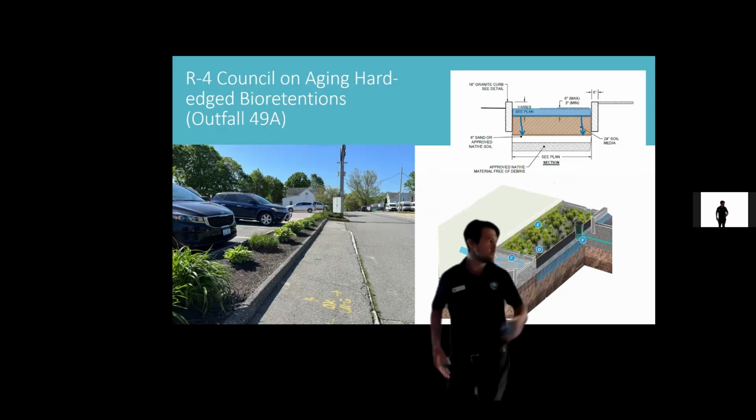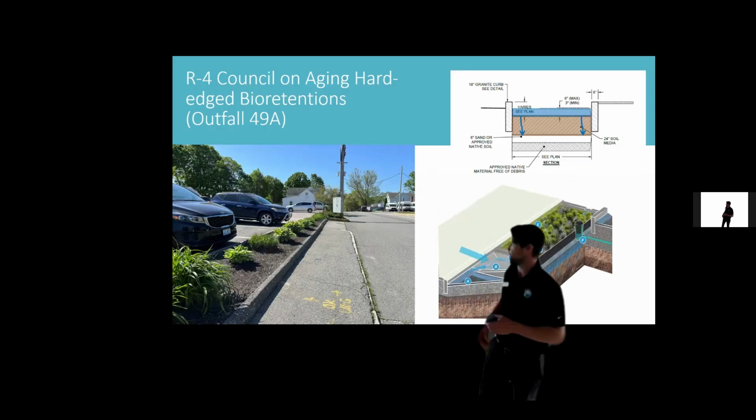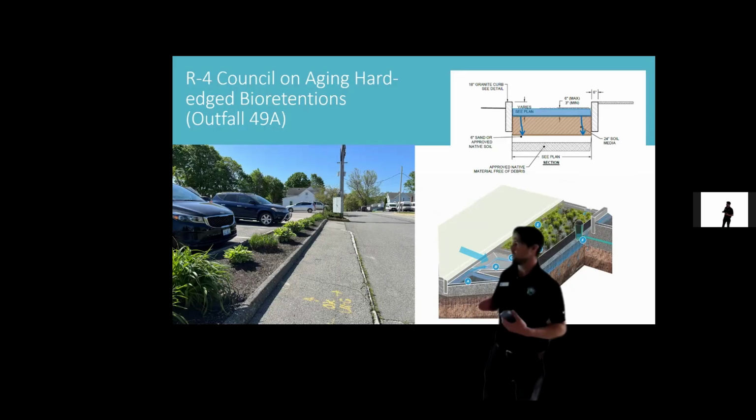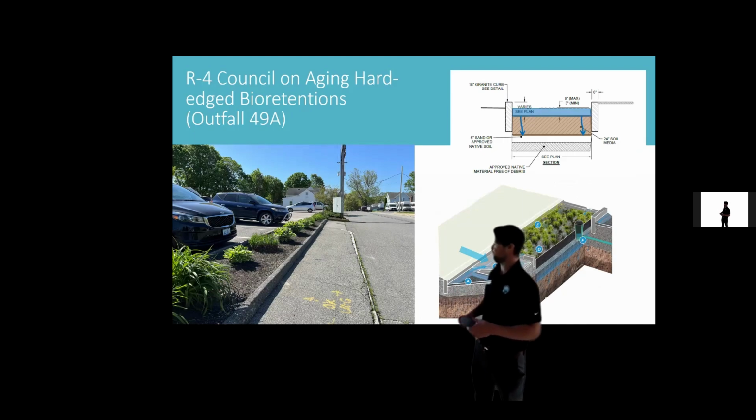And the last one is actually right out this window. So this was one of the original sites identified by Serped. This is the parking lot where we are here. So this is a cool opportunity.